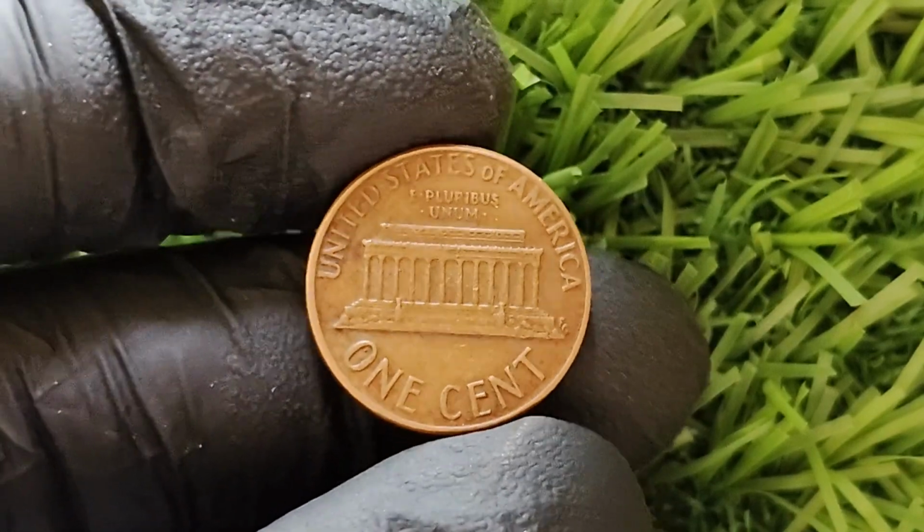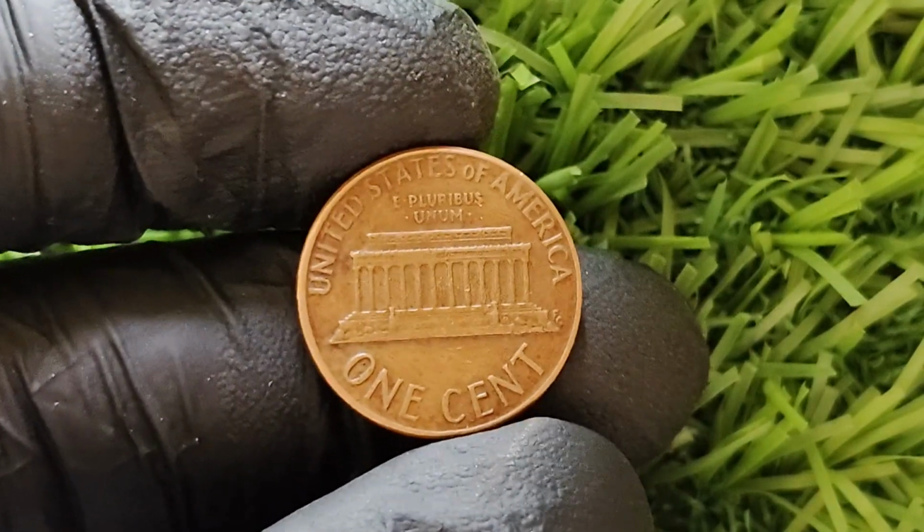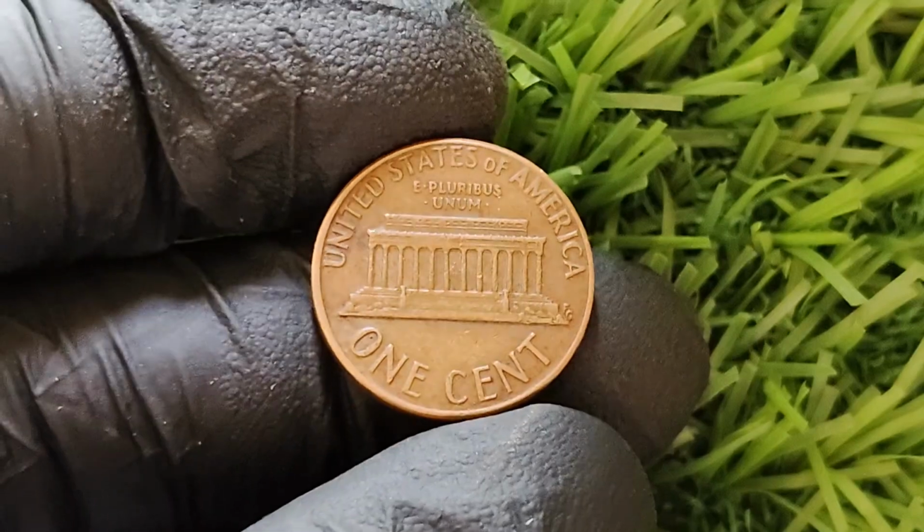And if you ever feel silly spending 10 minutes staring at change under a lamp, just remember, someone out there turned a single penny into $822,000.